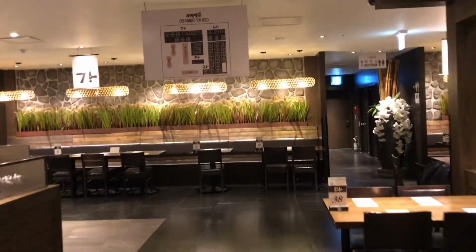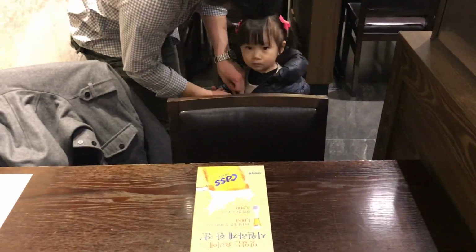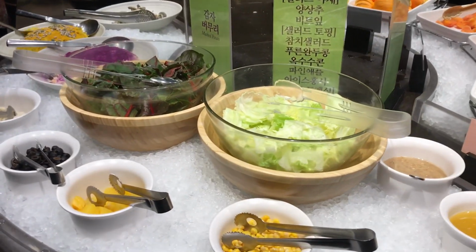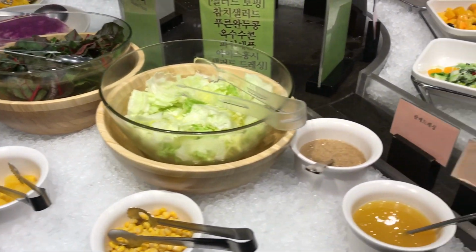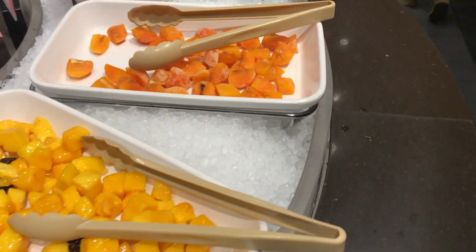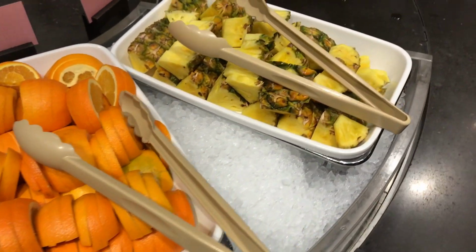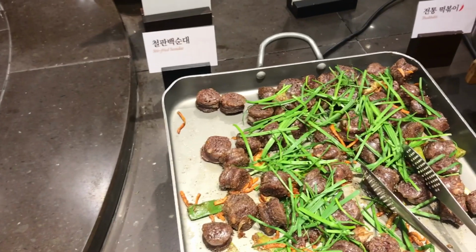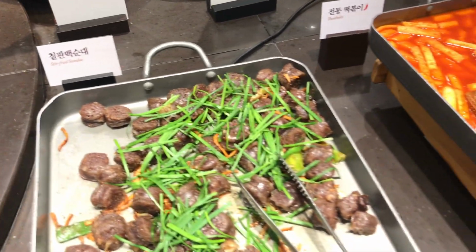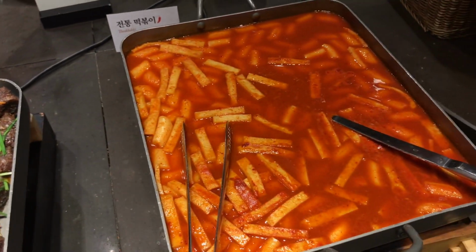A lot of times when I come to Myeongdong, I just end up eating street food because that's what is right in front of you, but it's kind of inconvenient for me because I have kids and it's hard for us to walk around and eat, so I actually prefer a meal where I could just sit down and eat. And this is great because you can try a variety of different types of Korean food and everyone can get what they want, and they have some really good stuff here.